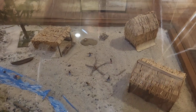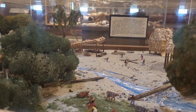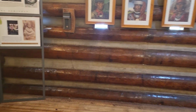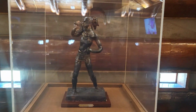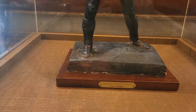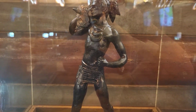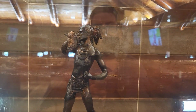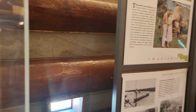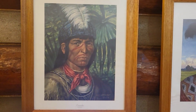This is a Seminole Indian camp that I'm showing you, a little display model here. And then over here you've got this sculpture, Osceola Rejects Treaty. Another sculpture from Don Lancaster, who donated the tracker that I showed earlier in the video. Osceola is the name of this Indian chief. And they have some posters here about the Seminole Indians, and some more portraits.